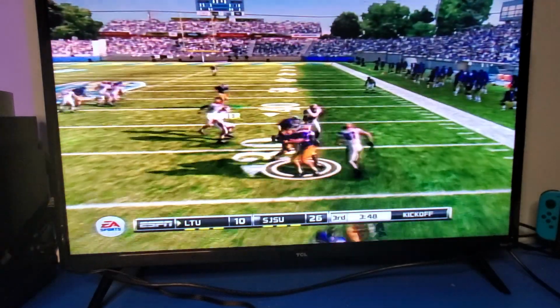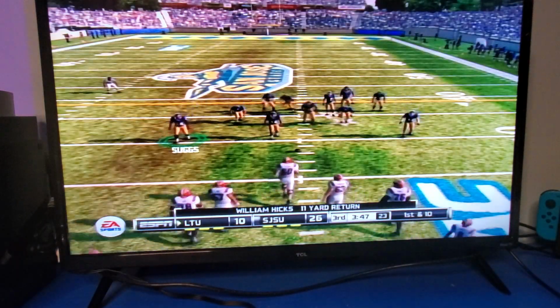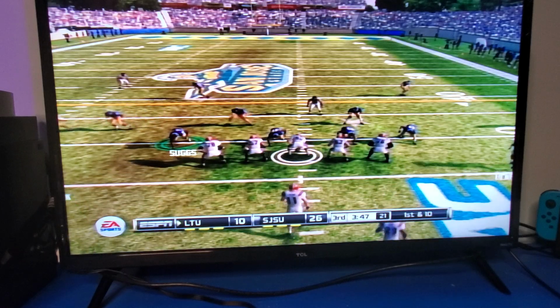Hicks fields it at the 18. He makes it to the 28-yard line. Not a lot of success for this offense on their last trip out. Down 2 possessions, this offense has to step up and capitalize on this possession.